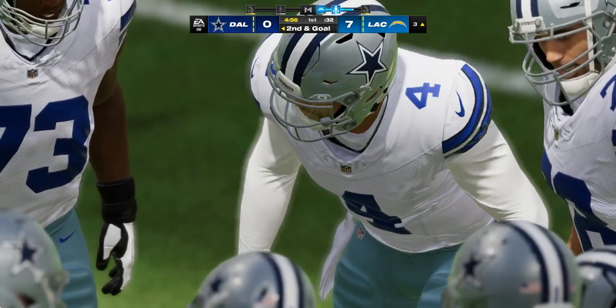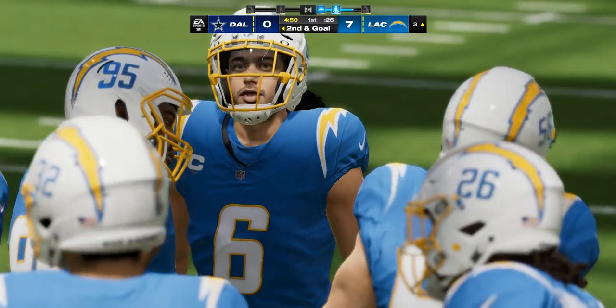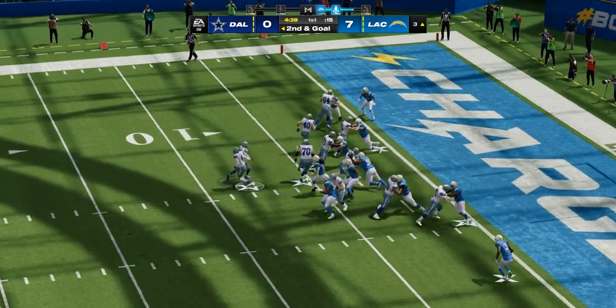What terrifies defenses when they see slant routes thrown is that the receiver is on the move, and oftentimes he catches it and gets upfield. Does a really nice job rallying to him and stopping him for a minimal gain. So the ball position now at the 3. Here's 2nd and goal. Pollard.